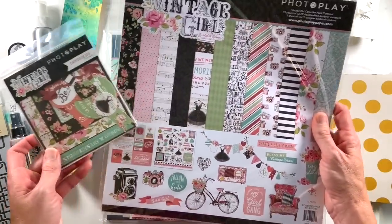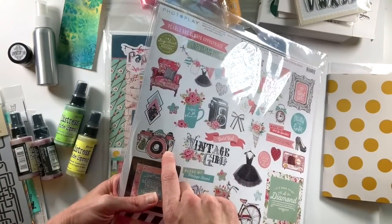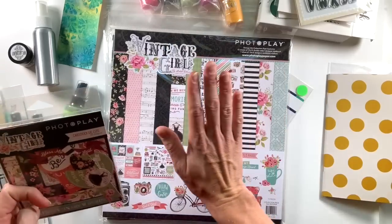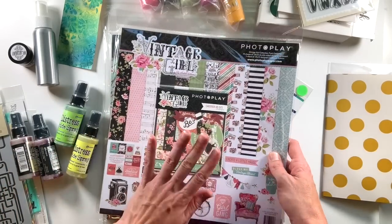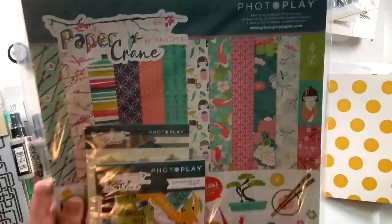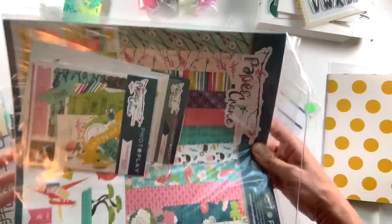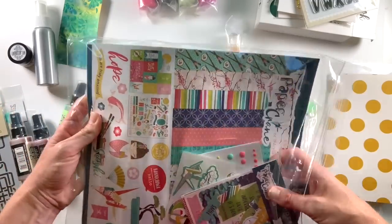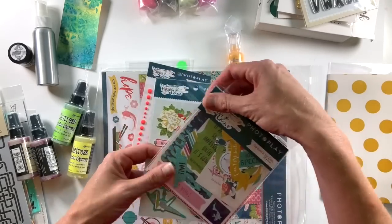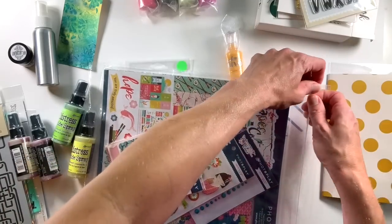This one is Vintage Girl, and I bought this one primarily because of this sticker right here. I'm obsessed with this camera sticker, and I love all the other prints that are in this one. So I bought the paper pack and the cardstock die cuts because you all know that I love me some paper pieces. And then this set right here was $5 for this whole thing, and it included the paper pack. It also included, let's see, enamel dots that go with the right colors, some 3D stickers, and the cardstock die cut pieces. So this was a super deal, $5 for all of this.